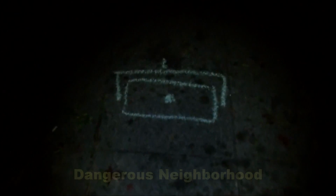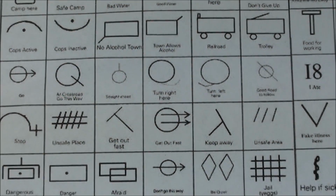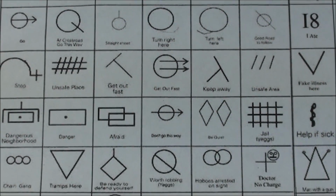So to cope with the uncertainties of hobo life, hobos developed a system of symbols or visual code, and they would write down this code using chalk or coal to provide directions, information, and warnings to the other hobos. Hobos considered themselves a part of a brotherhood, and they made a secret language as part of that brotherhood.